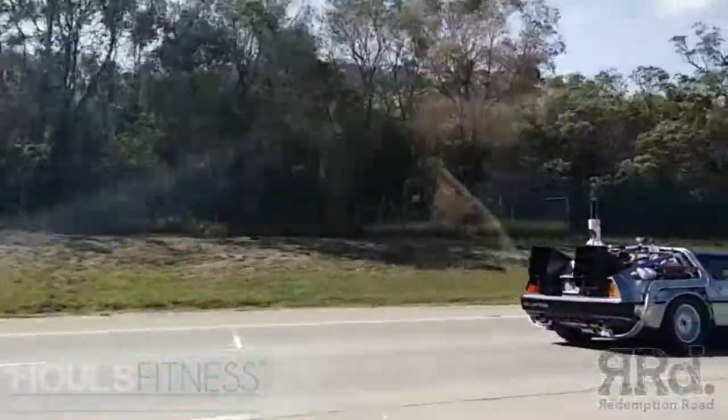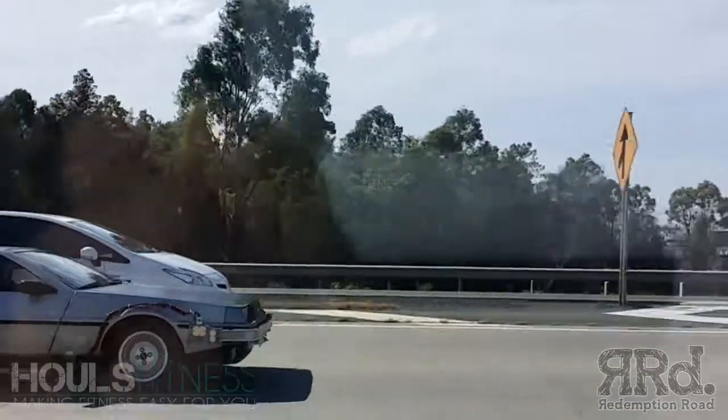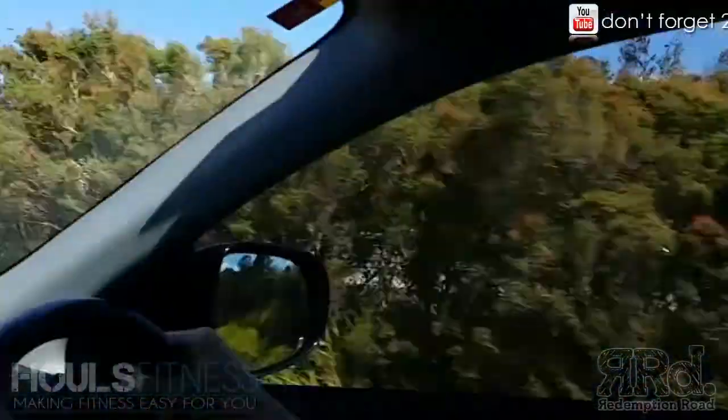That is awesome. That just happened. Where the hell is he going? Wow. They had the same make and model and everything. Very cool.